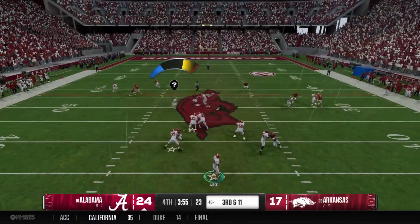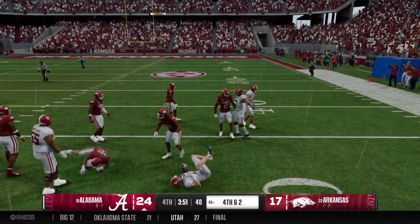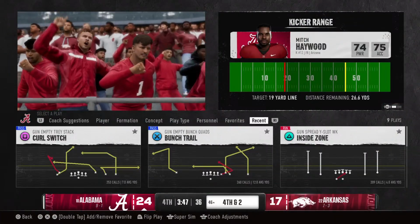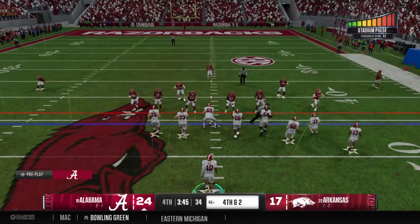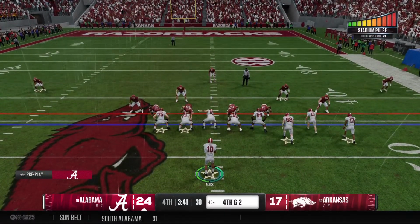From the gun, wants to pass. Makes the catch. It's Adams. He's really close to that first down marker, but they stop him just a bit short. Huge play here late, and this crowd is coming to help the defense.